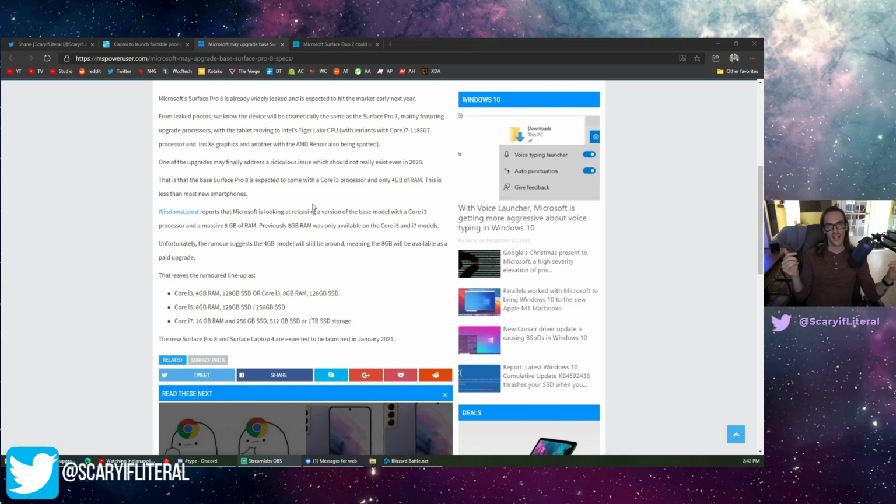What do you guys think about 4 gigs of RAM on Windows? Is it just totally insufficient? Have you used a Surface device with 4 gigs of RAM? I'd love to know what the comparison is there.